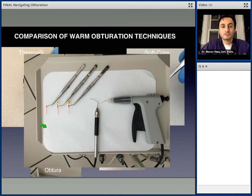It is all gutta-percha, but when you just look at this entire slide, keep in mind, what do you think will be the easiest to work with? This thing over here, or this thing, or this tiny little thing? Which one will be the easiest to produce warm obturation into a canal, especially in the posteriors?